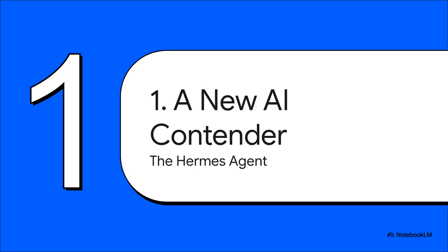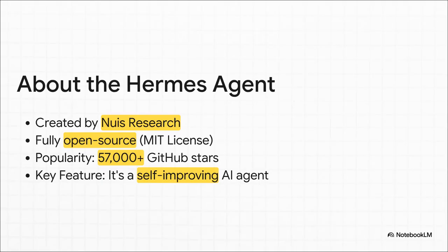And that brings us to the star of the show today, the Hermes agent. This thing is just blowing up in popularity. On places like GitHub, its growth is actually outpacing some of the big names you might already know. So let's look at the details. It's built by a group called Newest Research, and it's totally open source, which is awesome. It's also super popular. We're talking over 57,000 stars on GitHub.